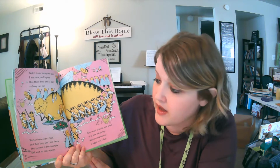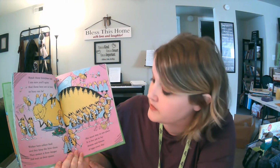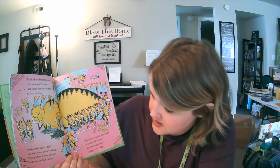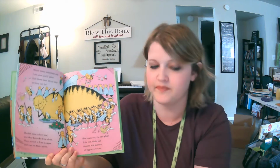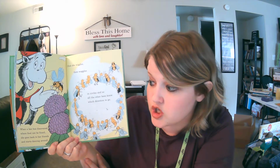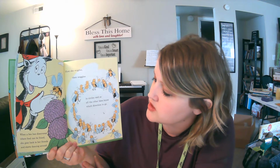Watch these honeybees, and I am sure you'll agree that these bees are as busy as can be. Worker bees collect food, and they keep the hive clean. They protect it from danger and wait on their queen. She must stay in one place. It is her job to lay dozens and dozens of eggs every day. When a bee has discovered where food can be found, she goes back to her friends and starts dancing around. First she wiggles, then waggles and circles, and so all the other bees know which direction to go.